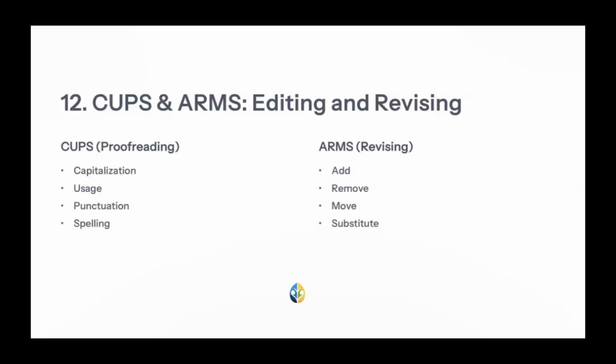Next, CUPS and ARMS. This is about editing and revising. CUPS is about proofreading. ARMS is about revising. So CUPS: capitalization, usage, punctuation, spelling. See, proofreading. In terms of ARMS, we have add, remove, move, and substitute, about revising.